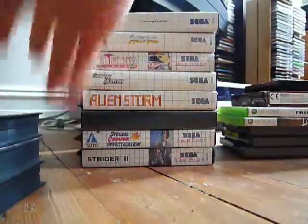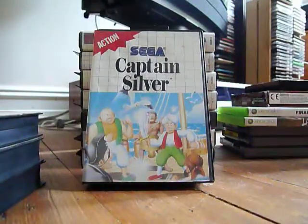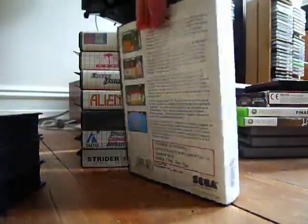So, then we have Captain Silver for the Master System, and this is a rare title and quite a decent game. It's like a side-scrolling action game, and I already had a loose copy of this, but now I have the box as well.